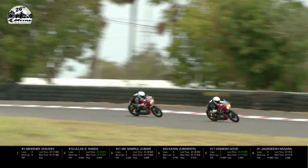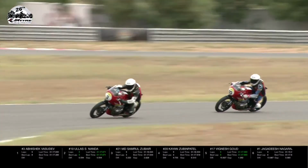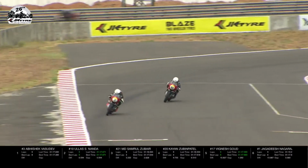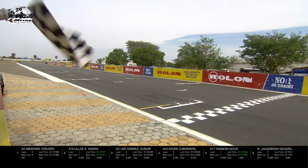There were just a couple of more corners remaining, going through that final last of the parabola at the back of the racetrack. And this is tremendous. But look at that. Ullas Nanda hasn't given up. He knows there are still a couple of corners around, and he still can make a move. Slightest of mistakes here from Abhishek Vasudev can cost him the first place as they come in towards the final corner. It is Abhishek Vasudev who's leading. It will be Abhishek Vasudev who should take the checkered flag. Yes, it is Abhishek Vasudev who wins the race.